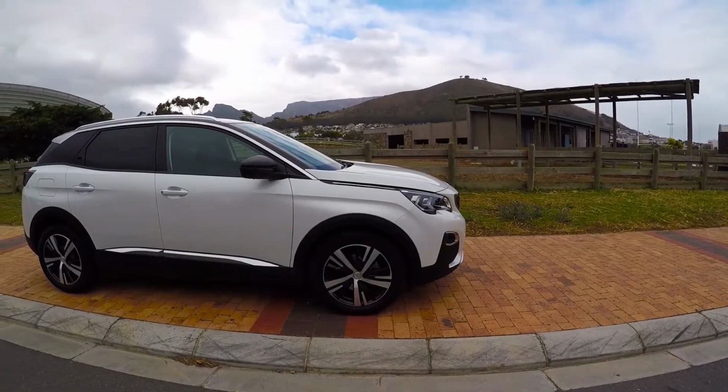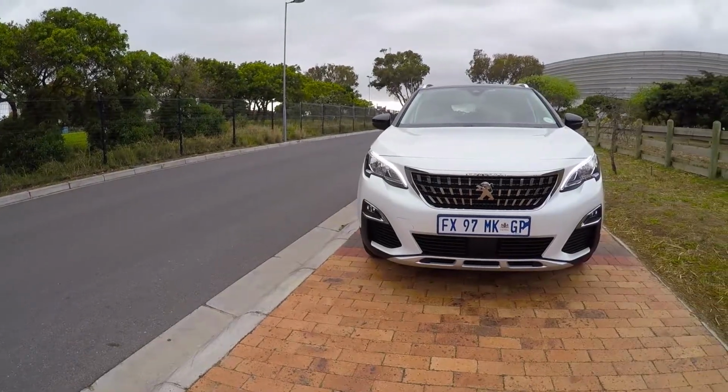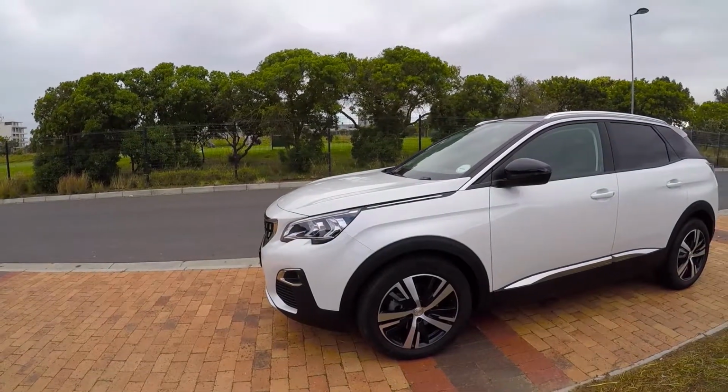This will be quite a quick review because I've just actually reviewed this car for cars.co.za and it's online at the moment, so go onto their YouTube channel because you will find it there. For them, I reviewed the Peugeot 3008 GT Line, which is the top of the range. I am currently in the Allure, which is a trim level just below, but actually my personal favorite. I wouldn't need the top of the range, so I don't think you would either.